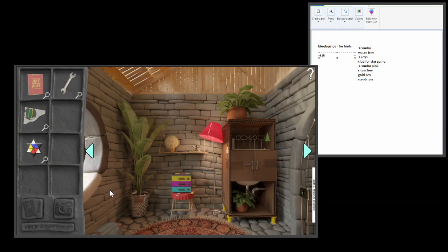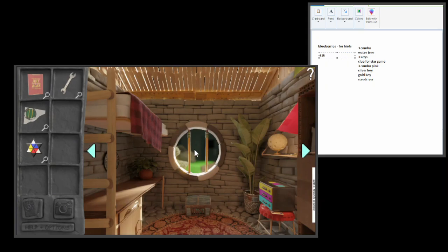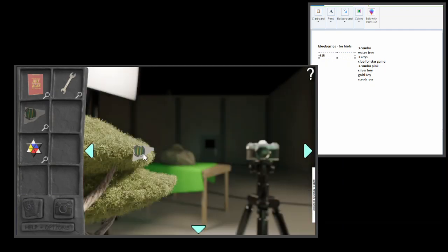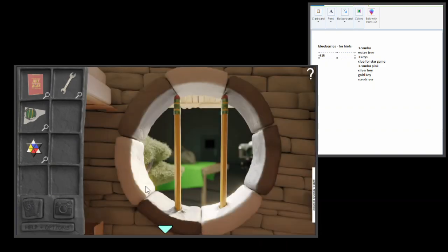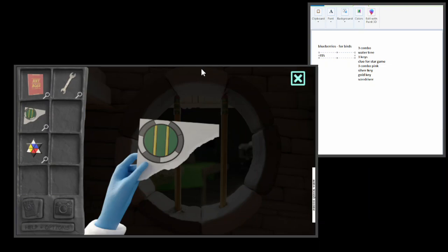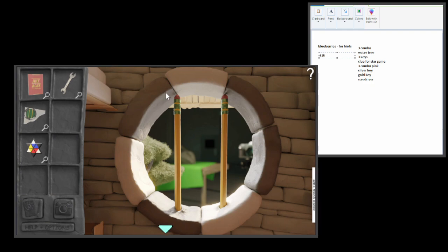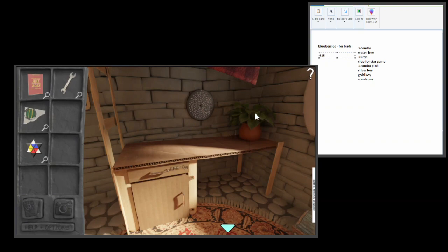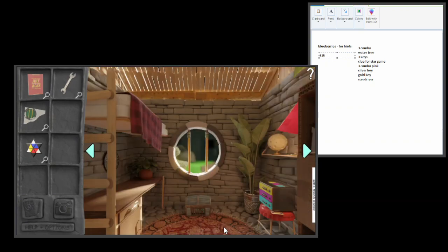I love that they've got push pin. Oh, the bars, the window. What about the window? It's white, black. So the drawing is the same as the window. So it's got to be something to do with the window later. Solved that.